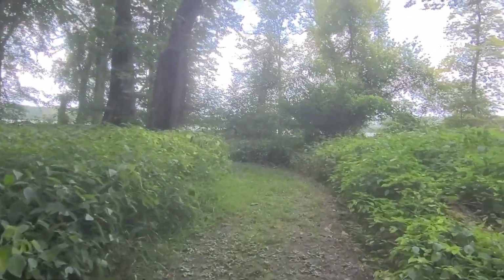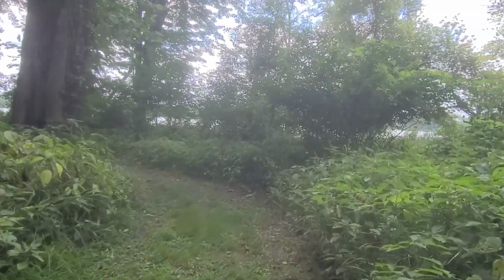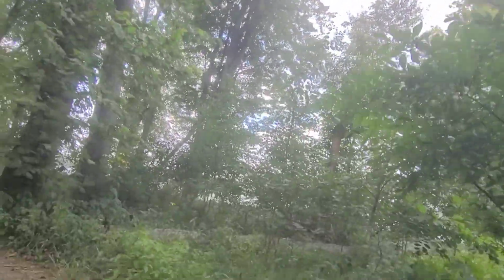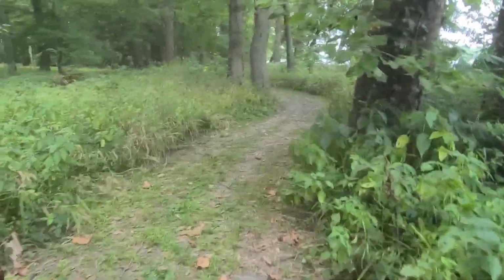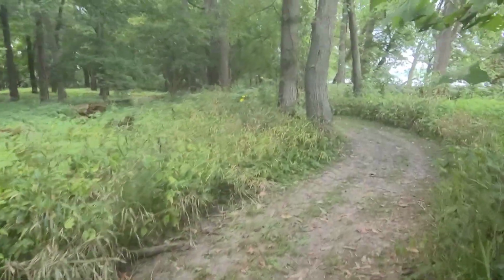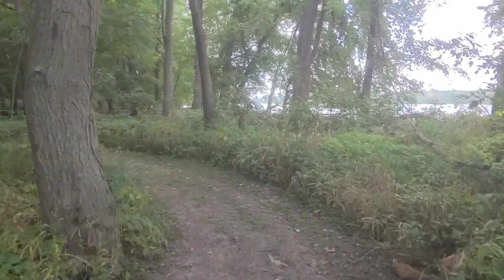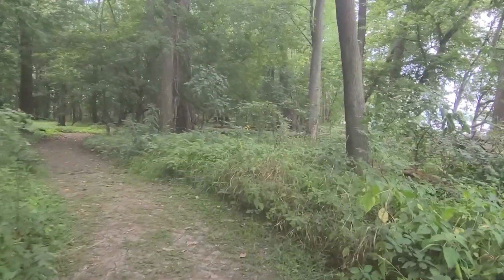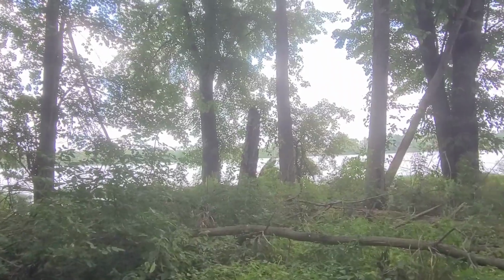This is a very nice shaded path. It's so cool. Yeah, it's very shaded, and it's sunny and hot today, so it's nice that it's shaded and open. Like it's not hard. It's not hard to walk. It wasn't a long trail though. There's the water.